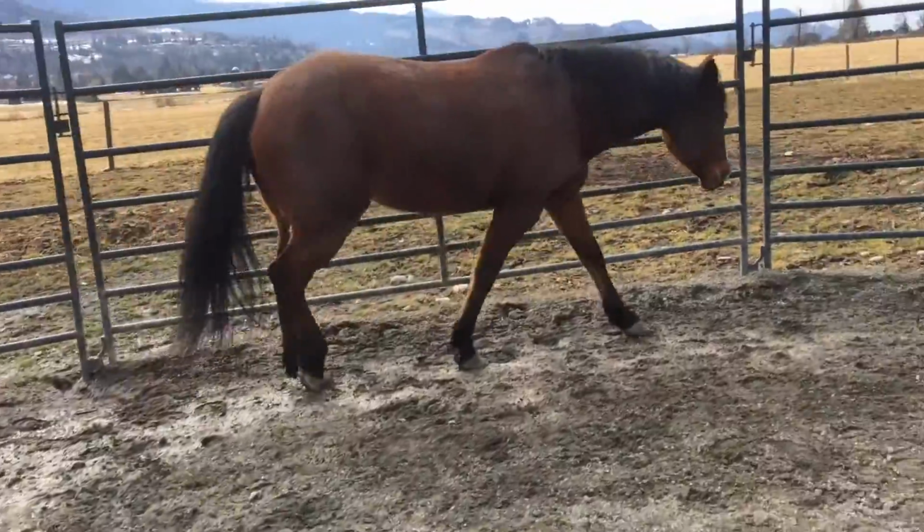Clean. What would a video be without me forgetting transitions? So basically, I finished the stall and then I went to the round pen, and the round pen is lunging, so you get to see that now. Come on! Trot!